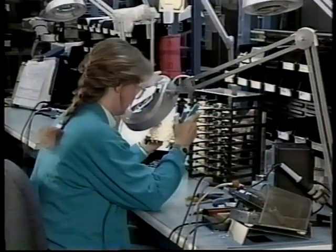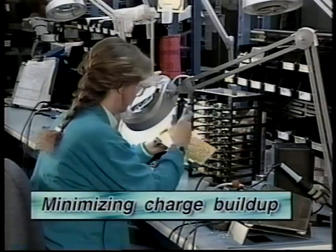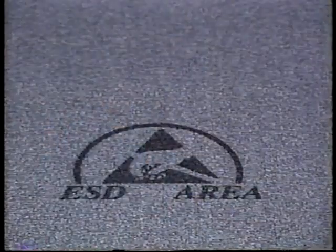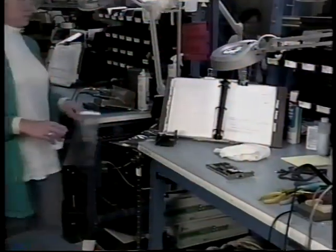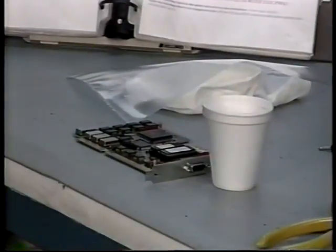The place to start is by preventing static charges from building up in the first place. If you prevent charges from building on you and the objects at your workstation, then there'll be no static discharges. To begin with, know your work area's static-free boundaries. Inside this area, you are responsible for following and enforcing your company's procedures for static control. This should include not bringing unneeded static-generating items into this area, such as common plastics, styrofoam products, and other non-conductive materials.